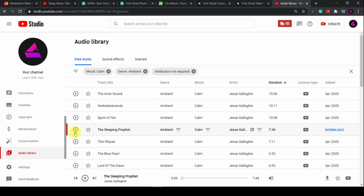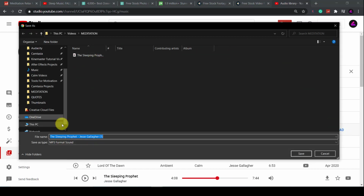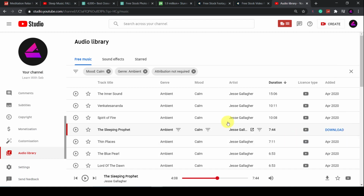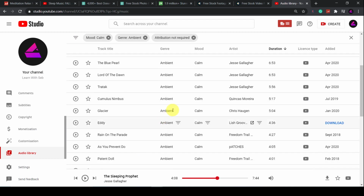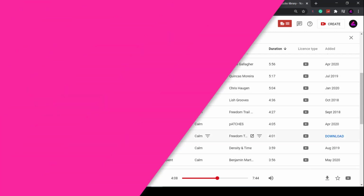You can preview it by clicking the play button on the left hand side. Once you found one you like, just click the download button and download it into your folder. You can download as many songs as you want or need, and then we're almost ready to go.